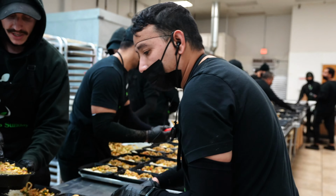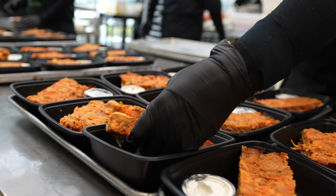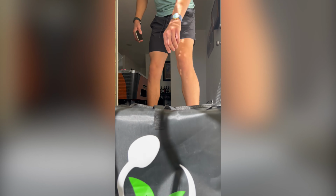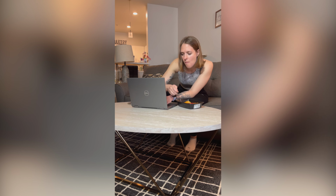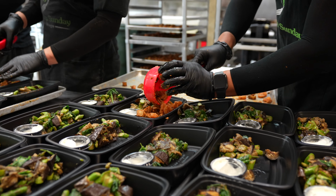We believe people eat twice. People eat visually first and then orally second. So we put in a lot of time and effort so our meals are as visually exciting as they are delicious. Our clients can enjoy meals with the knowledge that they're supporting their fitness goals without sacrificing taste or convenience. At Meal Prep Sunday, we take the guesswork out of healthy eating.